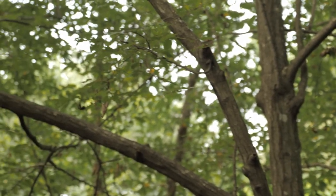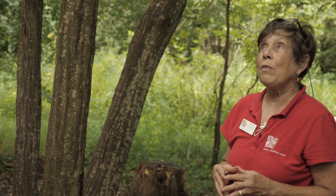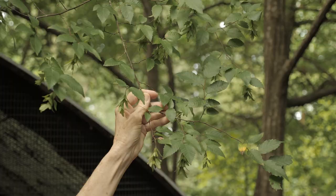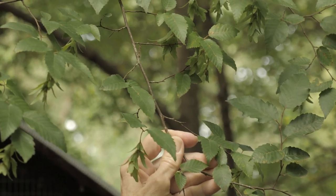The trees provide, of course, habitat for birds to perch on. Birds will eat the seeds of the trees that come out in the fall and winter. And also, there are several species of butterfly that lay their eggs on these leaves. And so, of course, those caterpillars are food for birds and other wildlife.